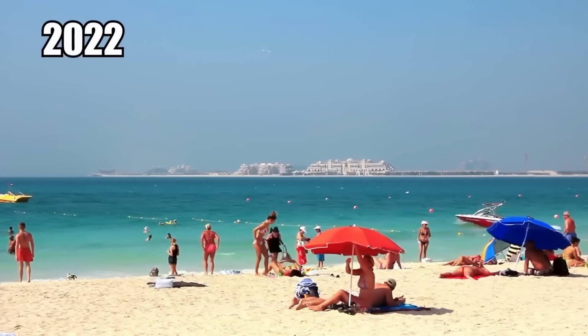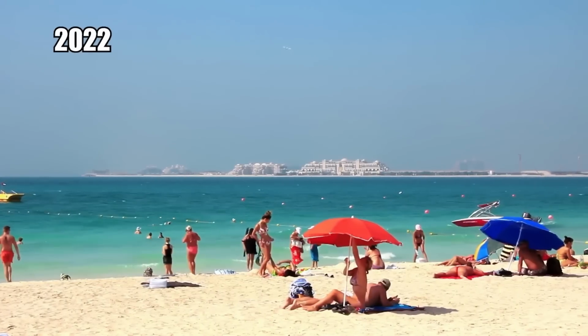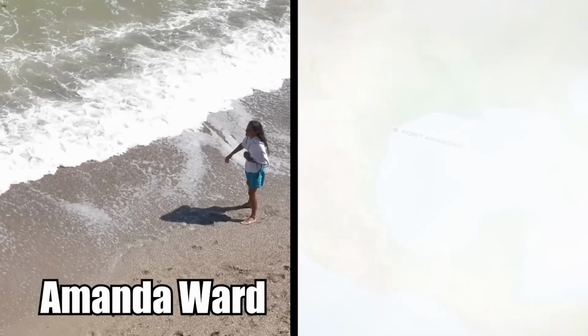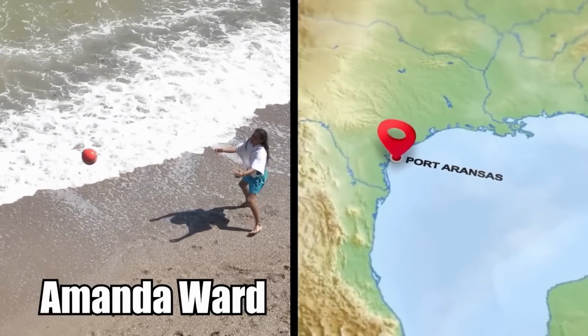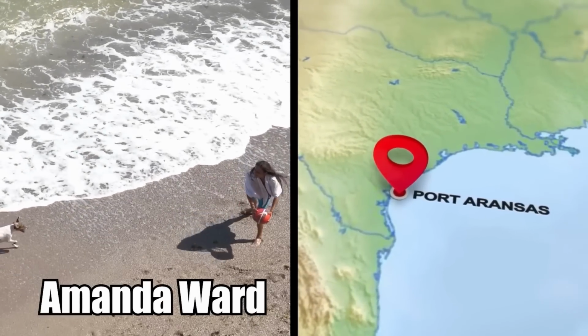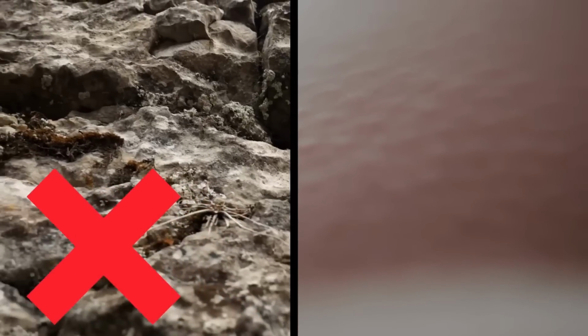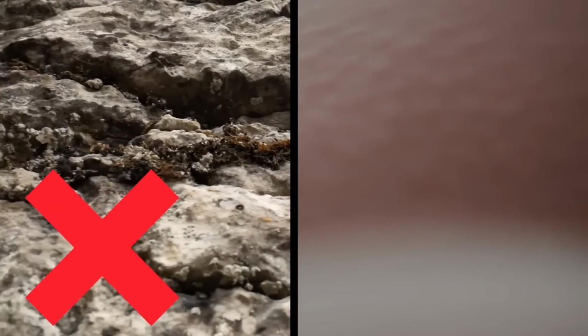Creepy beach treasure. In 2022, one lucky family's Texas vacation turned into a bizarre history lesson. Amanda Ward and her relatives were wandering along Port Aransas Beach on a Saturday when they came across a mysterious object. It definitely wasn't a rock, and it appeared to have skin on it.